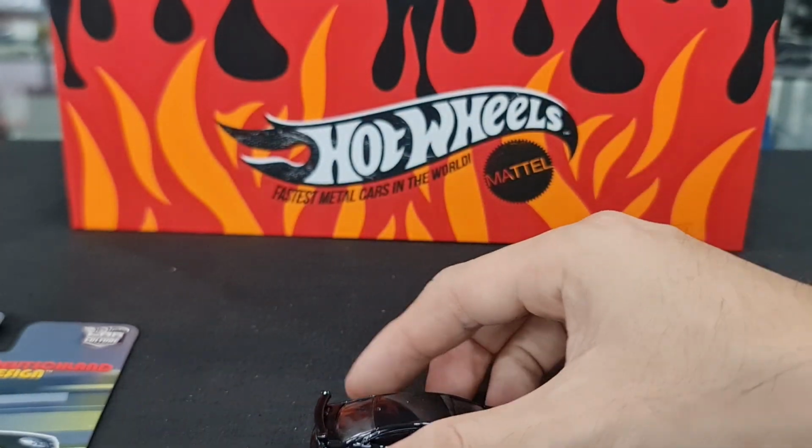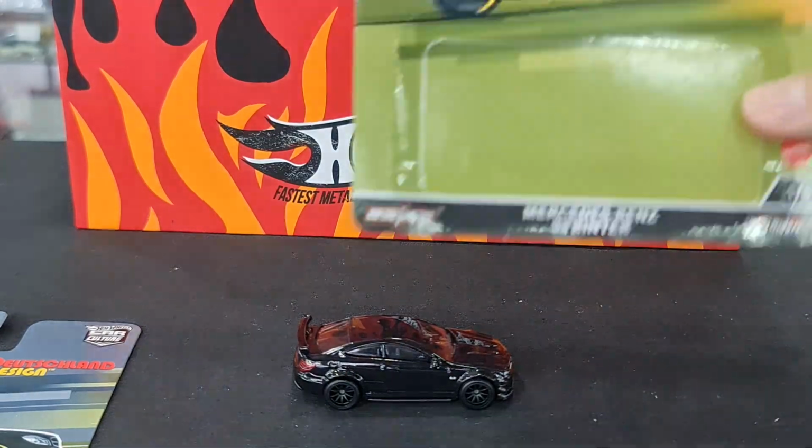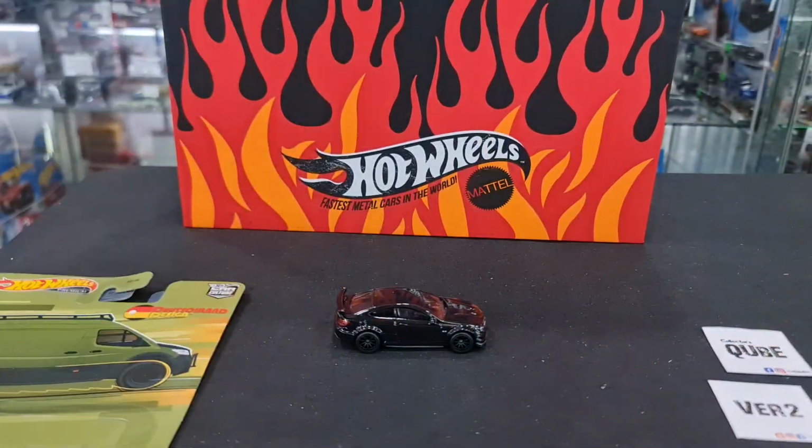Nice. So this is number 0. Then we go to number 1. Number 1 is a Sprinter. This is the card. I'm going to zoom out a little bit more. This is the card when it's uncarded.